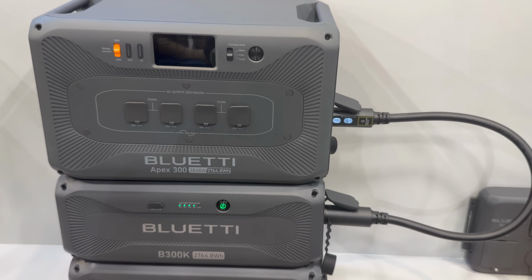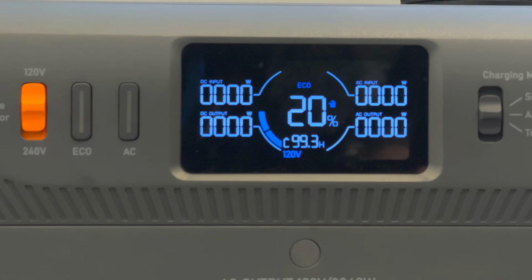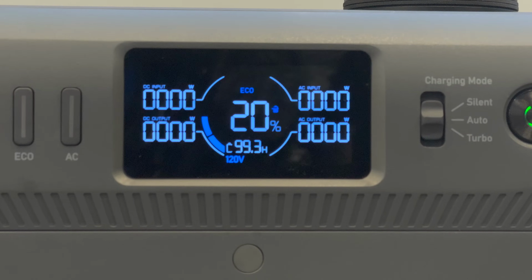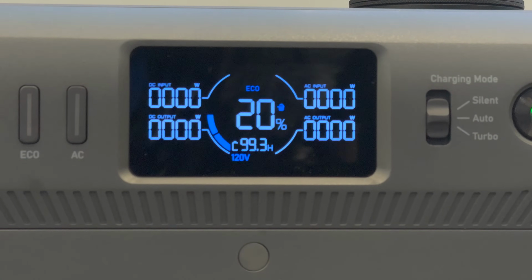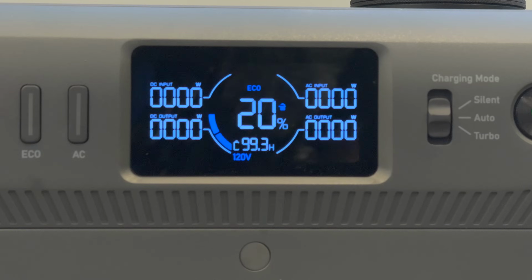We've got the battery connection cable, as is normal. We've got the new style screen, which is great because it's a much better screen than the old touch screens. You can actually read the screen from across the room. I do like touch screens, but in this case, the new screen that's more readable is actually better.